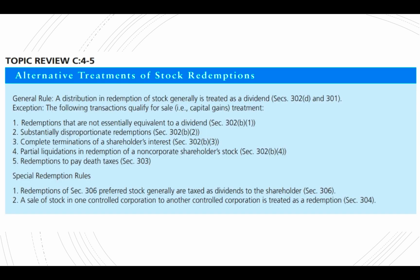All right, and this graphic is in your book. It is just a summary of what we've been talking about. So generally, our general rule, a distribution and redemption of stock is treated as a dividend. There are exceptions that qualify for a sale, and we went through those 5 tests. And then there's special redemption rules if we have preferred stock bailout, Section 306, and then controlled corporations. So transfer of stock, sale of stock between controlled corporations.